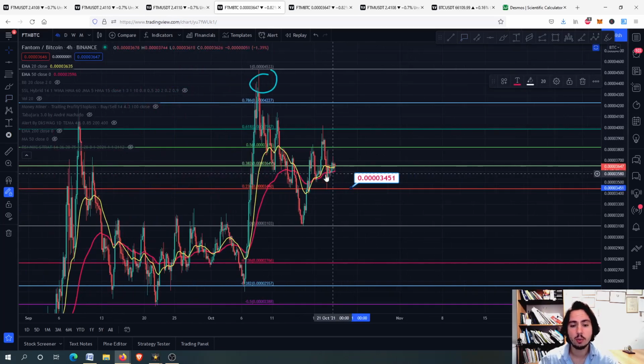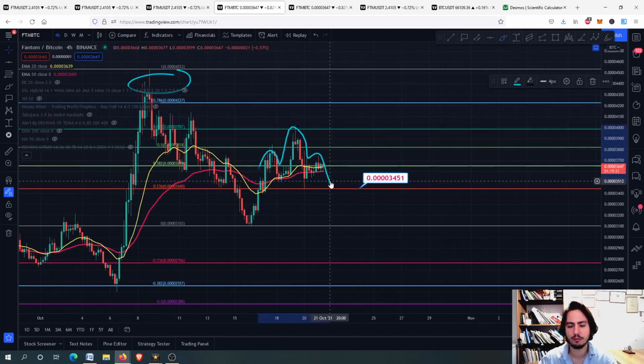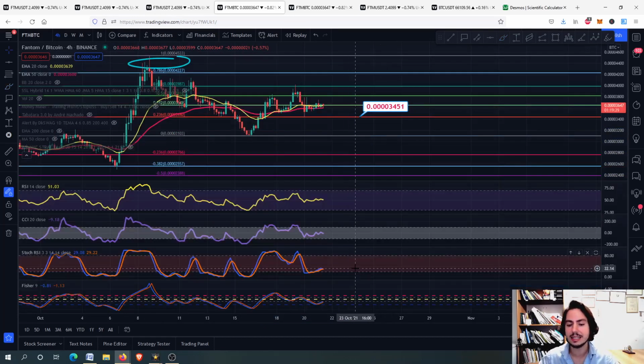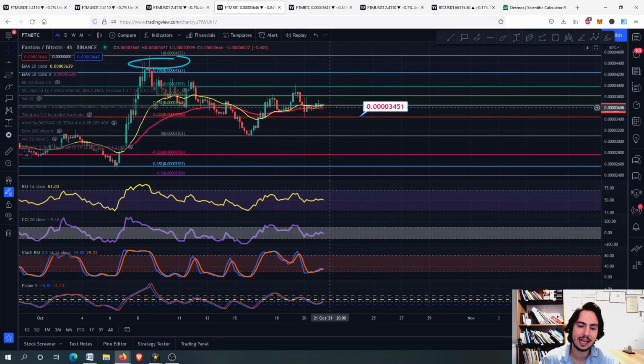However, we need to wait a little bit as we might be having a head and shoulders pattern right here, and we go a little bit further down. Of course, though, the good part is that we are getting into an oversold while we have this sideways action for FTM, so that is pretty good for FTM as well.